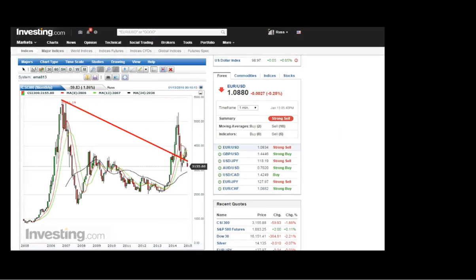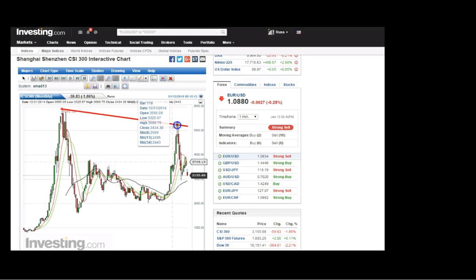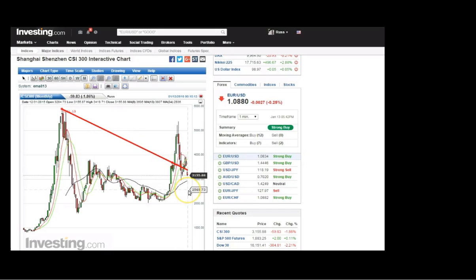And just for a long-term view, play around with this a little. Okay, so what do we got? We got a lower high, either way you want to put it, and then go to the next high. It made a low, did a retracement to the previous, and now we're below. The monthly is still there on support.